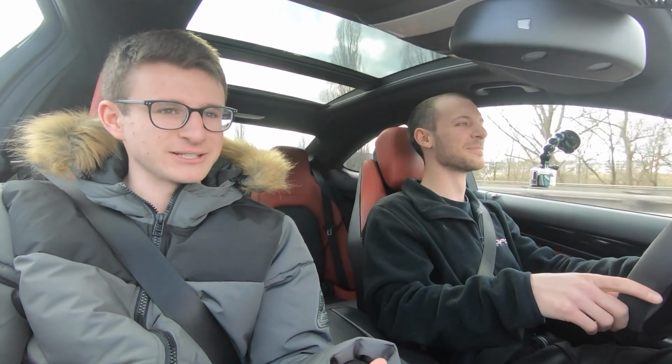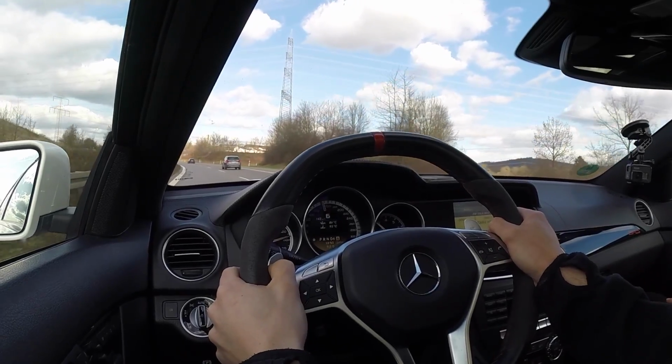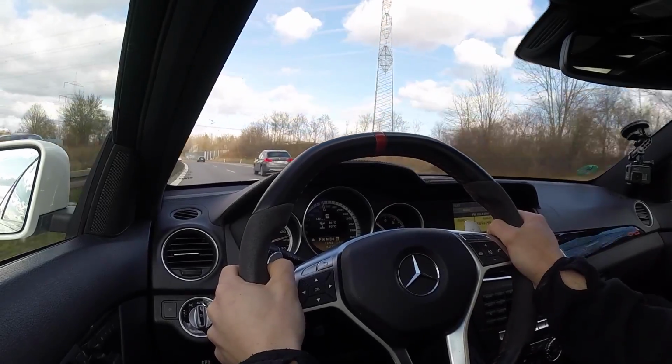It's such a weird sensation having all those noises coming from this generation C63, if that makes sense. You might be able to hear the whine in the background. That's the semi-slick tyres we've got at the moment, but it sings. It's so stable though, it's not moving around.